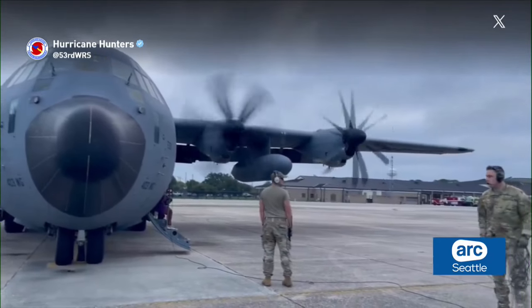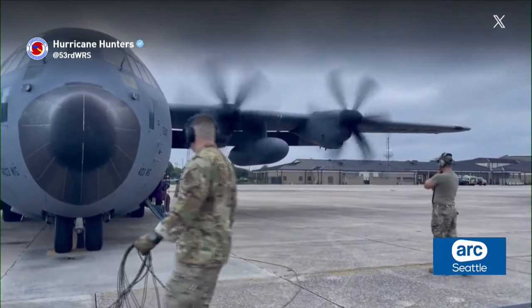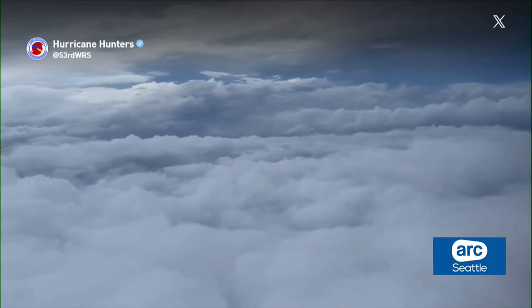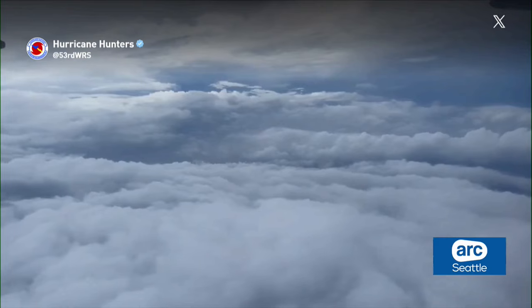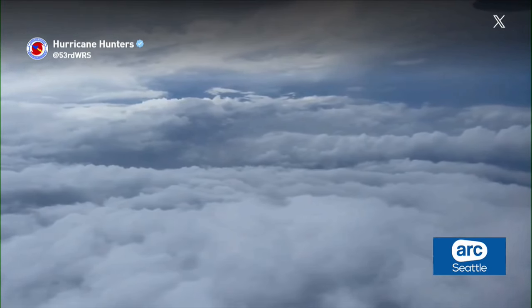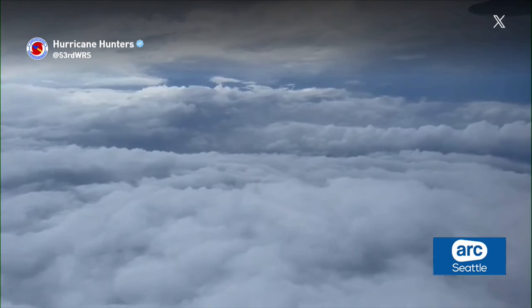Oftentimes, by the time the next model run comes out, it's using that data, so measurements right around the hurricane, so it gets a more accurate representation of where the hurricane will track in the next 5 days and also how strong it will get in the next 5 days. That's important because then forecasts can be more accurate moving forward, giving emergency responders better information to give people guidance on how to react, if evacuations should be ordered or if people should be left in place for some areas. Just fascinating and incredible video.